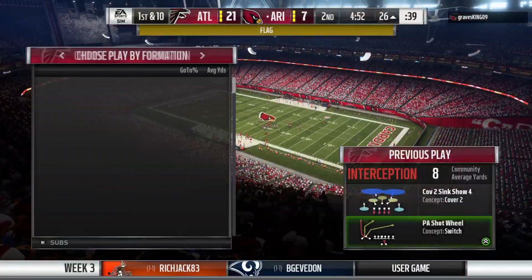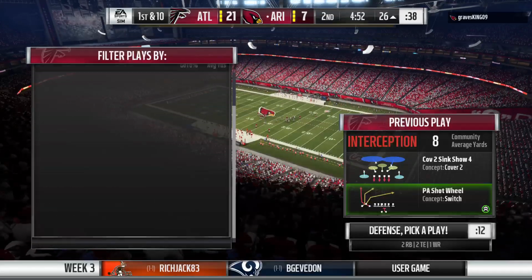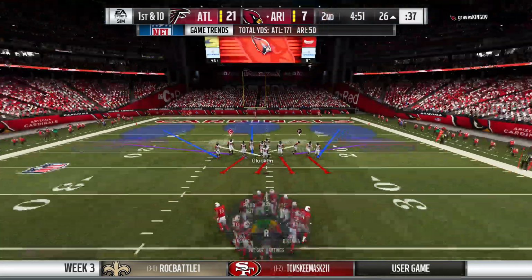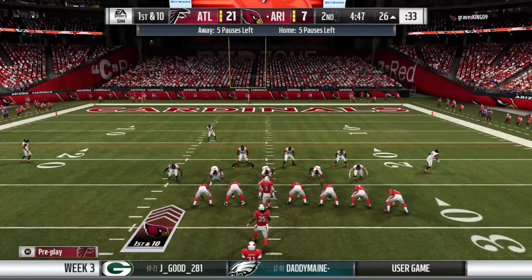And he'll be brought down. Oh, that's a face mask. Certainly looked like it. Indeed, here come the flags. So the yellow flag came out, and that leads to a new set of downs for this offense. 1st and 10.